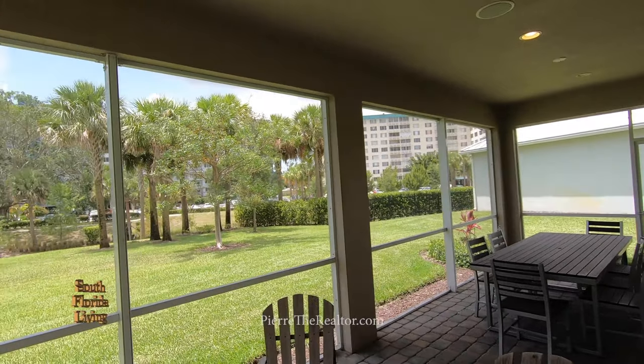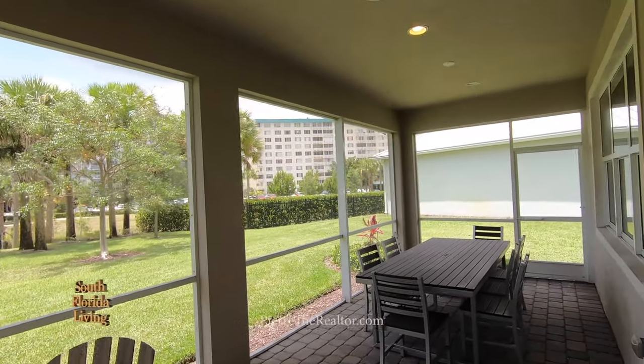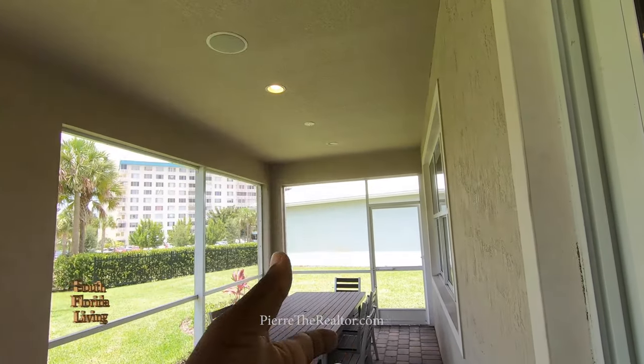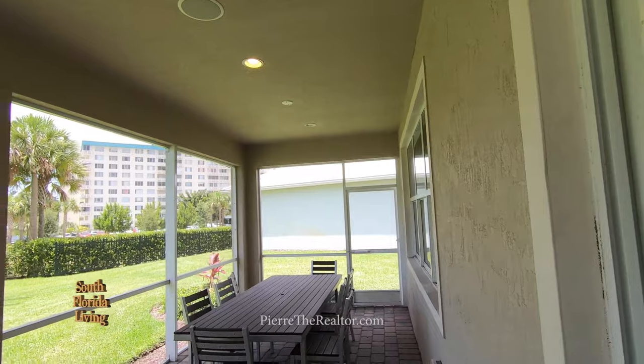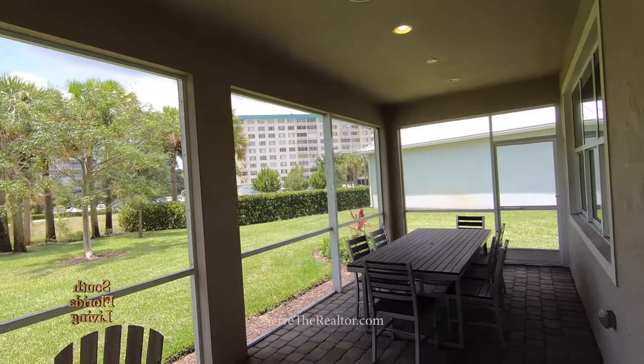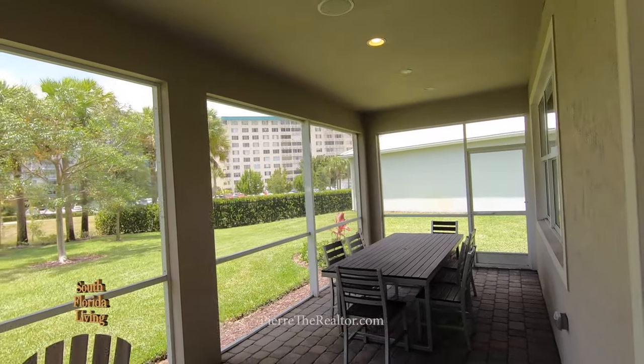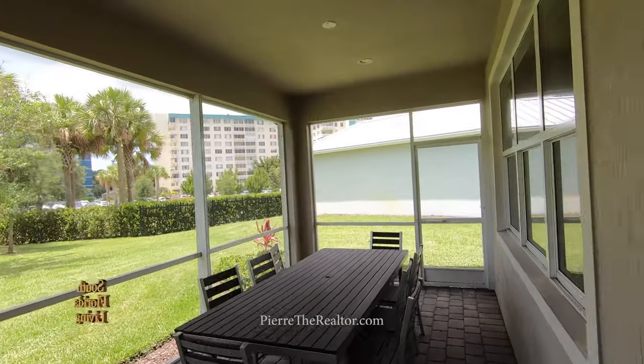So guess what? Zero bugs. Unless they flew in with you while you're walking in, because there's a door right there. So if you came in and you left it open long enough, maybe a couple of bugs will come in here. But besides that, you could literally sit out here and enjoy a bug-free outside environment.